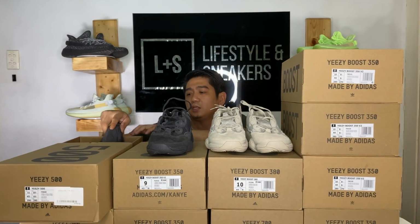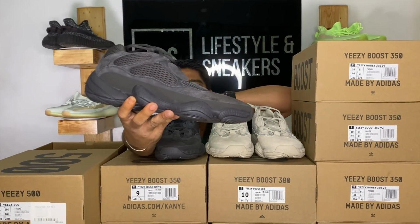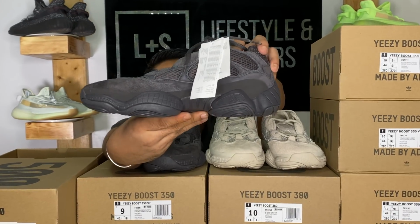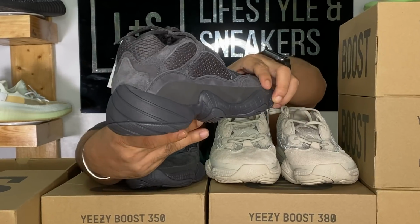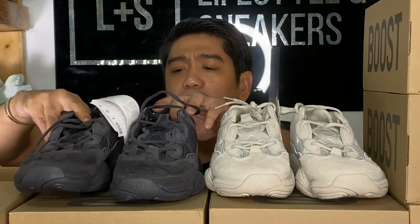Okay, this is the other pair. This is actually a more wearable colorway because of its color. Of course, it's black. It's actually not really that black. It is more of a dark gray or charcoal.